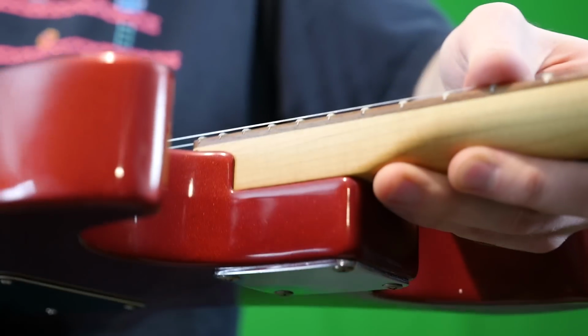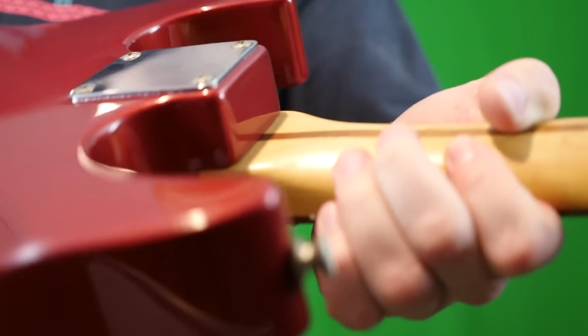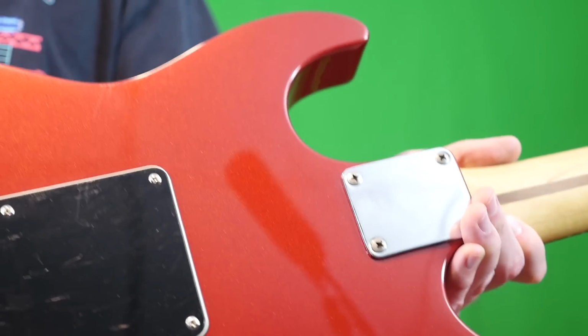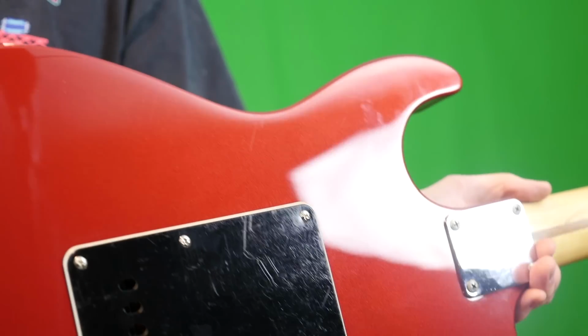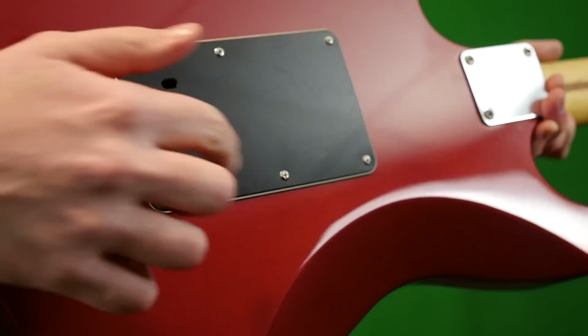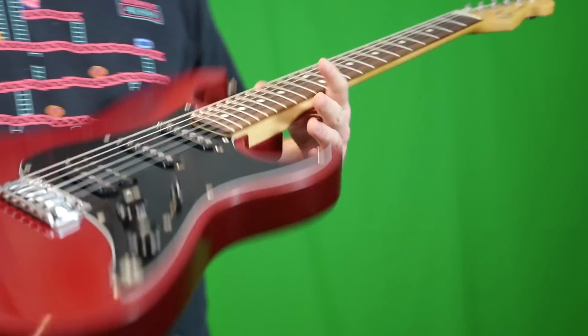I do not see any cracks in the neck pocket, so I think you're good to go there. And you just kind of have lots of scratching on the back, but no super chunks out of the guitar. Especially scratched up here. Not too bad of shape, but definitely well worn.